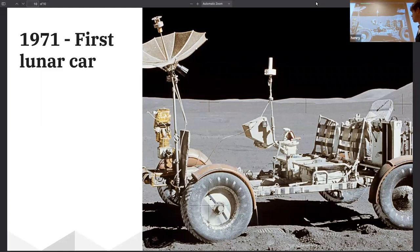I don't really understand how it works, but there's some sort of motor pushing you along. We also had electric cars on the moon, and in fact, they're still there, so you can go see them if you want.